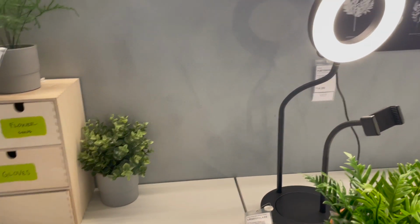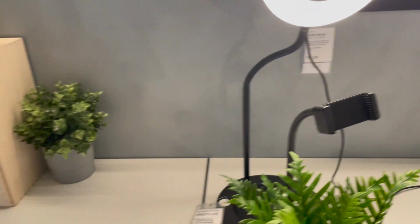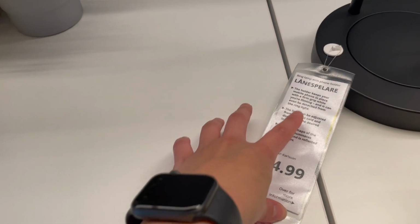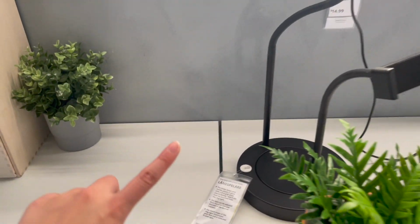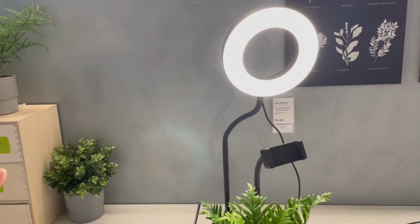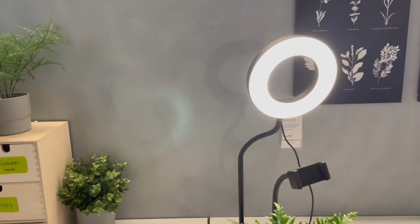I almost missed this, but they have this little ring light with a little stand for your phone, and this is only $34.99, and I cannot pronounce that, but that would be really awesome if you're a YouTuber like me, for shooting intros, or if you do TikTok or Reels. That's really cool and really affordable.